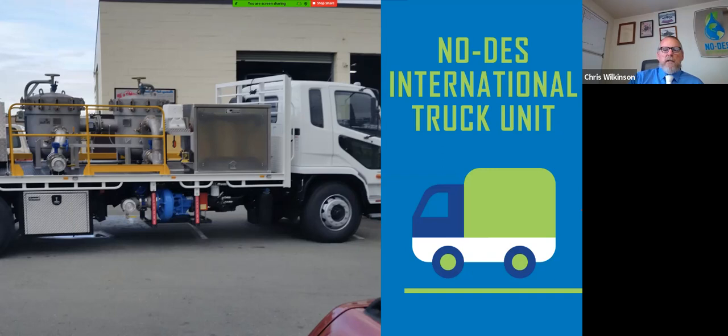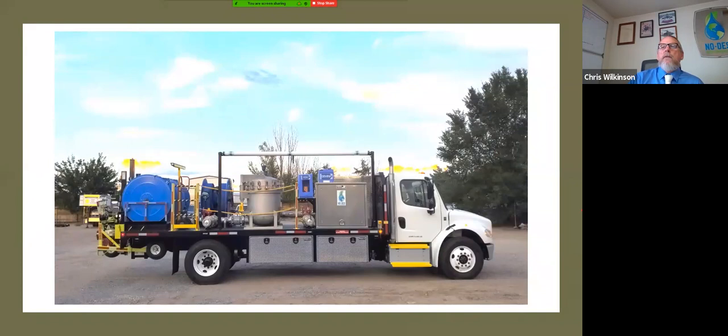So having shown you the basic truck, this truck here that you have on your screen is the truck that we've just finished building. It's leaving, I think, tomorrow or Thursday, and it's going to Las Cruces, New Mexico. So this is their truck. So having said that, I just want to go over a few things here.